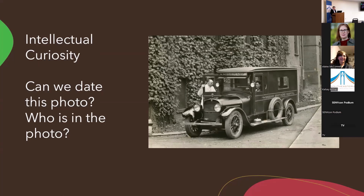So I did some research and I thought, I wonder if we can figure out anything more about this. And I came across a celebration of the driver when he celebrated his 35th anniversary at the hospital. Like, okay, that was 1962. If we take 1962, subtract 35, what do we get? 1927. Yes, I now have a date for this photograph.